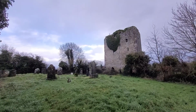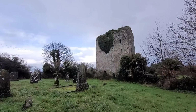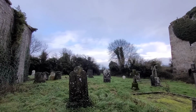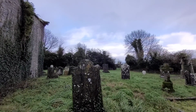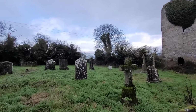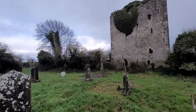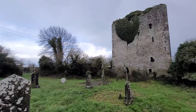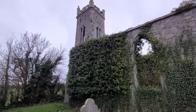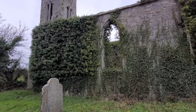Right, so just there you can see the tower house or the castle. It's very interesting. We can actually get inside, so I'm going to bring you in there as well. This is the cemetery. It's quite overgrown and it is soaking wet. Not very well cared for at all, as I twisted my ankle going round. This is fantastic here, but this is where we started the video, just inside this abandoned church. You can see that ivy is completely covered in it.